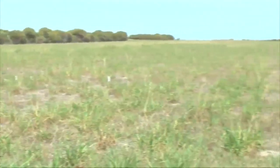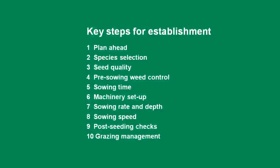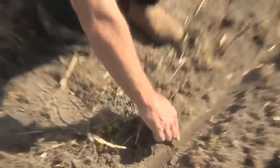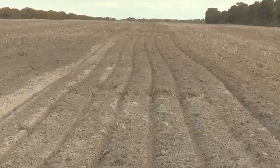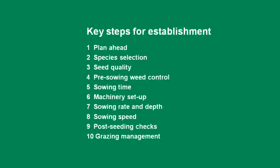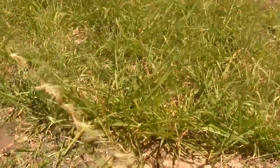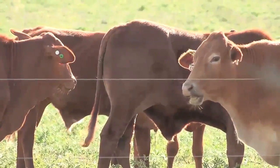In summary, the key steps for successful establishment of subtropical grasses are: plan ahead, select well-adapted species, buy good quality seed, 100% weed control while still maintaining ground cover at seeding, sow in late winter to early spring depending on the location, use a seeder setup for furrow sowing with press wheels and a wide row spacing, sowing 2 to 5 kilograms of seed per hectare at a depth of 5 to 10 millimetres. Use a suitable sowing speed to minimise soil throw into adjacent furrows, regular post-seeding checks for pests and weeds, and ensure the grasses are strong and well anchored before the first grazing.